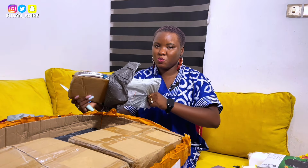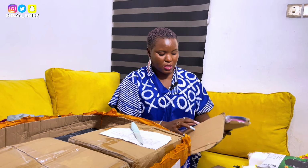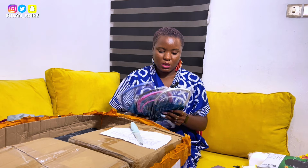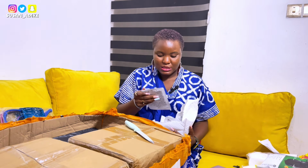Oh, this is for my wigs. Yeah, this is for my wigs. I got 4 wig stands for my wigs. This is in blue and black, in pink and in white. I got more face masks. Yeah, if you want to buy face masks, please come and buy, because I don't know why I bought this much.